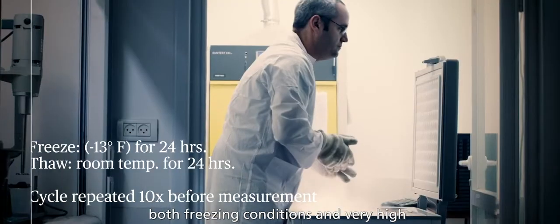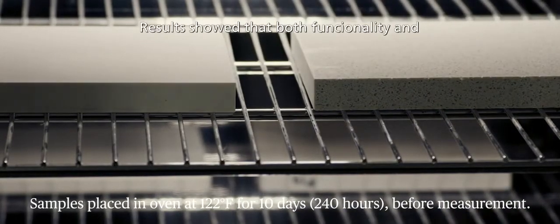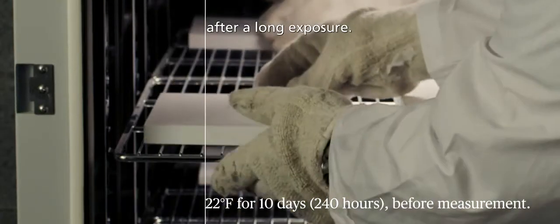We did a variety of tests to ensure that the outdoor surfaces can withstand both freezing conditions and very high climate temperatures, such as those you can find in the desert. Results showed that both functionality and appearance were not affected after a long exposure. We're very happy with the results we got.